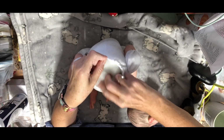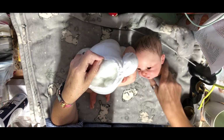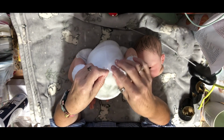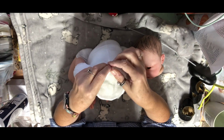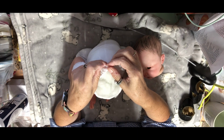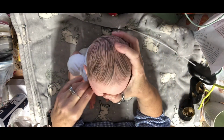You'd do the same thing if you wanted to re-weight your baby. You'd leave the weighting out, or you'd put more weighting in when you re-stuff the body. So pop your zip tie through there like that. It seems to be working, yeah it is. And then pop the head into position.